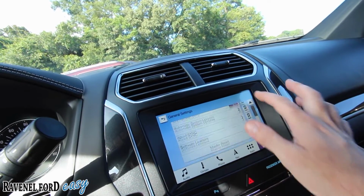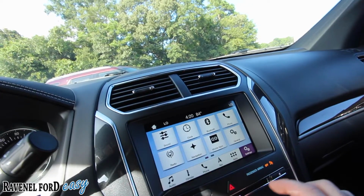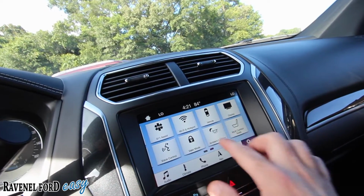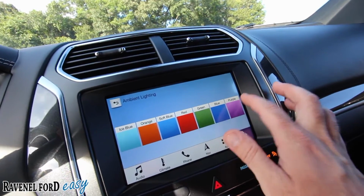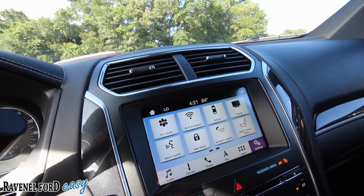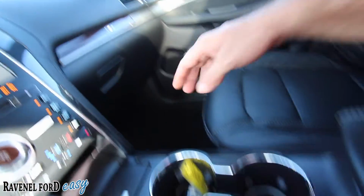Software, sync. I'm trying to see if there's actually a spot to check out the interior illumination to change the colors. Oh, ambient lighting right there. Look at all the different color choices you get. Purple, blue, green, red, soft blue, orange, and ice blue. Very nice, okay?